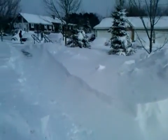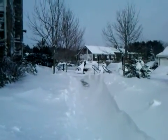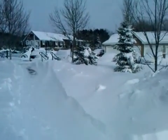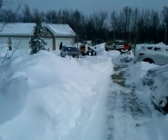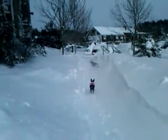This is the rear of the property. You can see that brown building in the back that was in the picture from outside my balcony. And the guys are out trying to clear the main roads in the complex so that if anybody digs their car out, at least they can get in it.